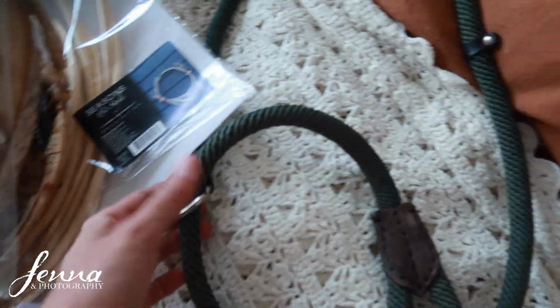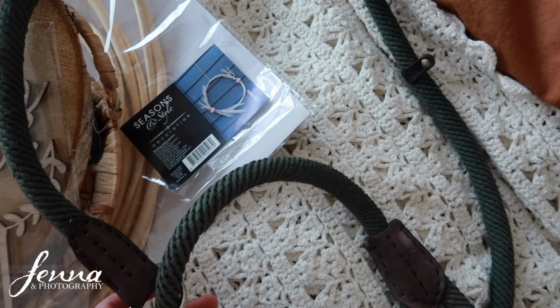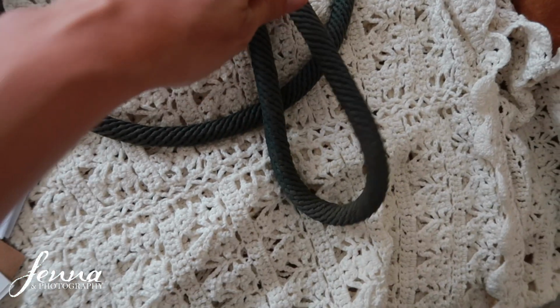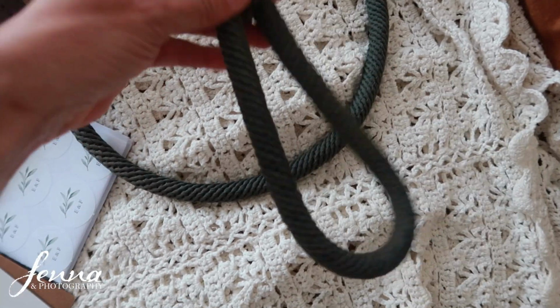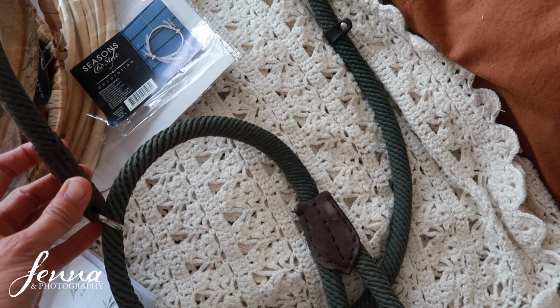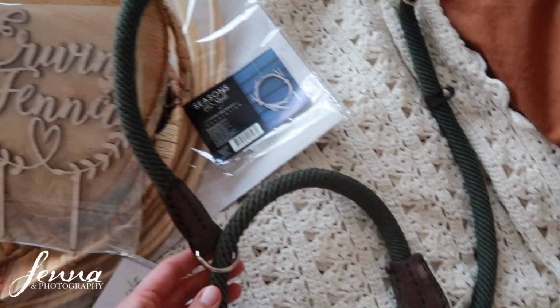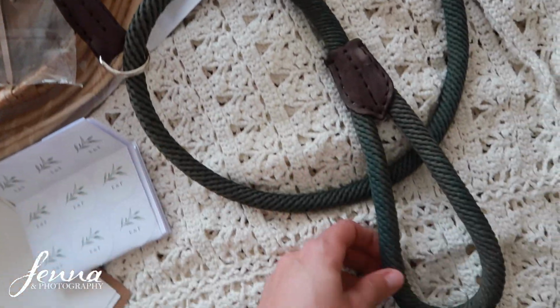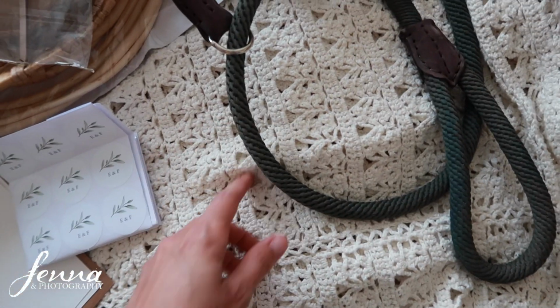I got a leash for the dog, something completely different, and it's already a little bit dirty because we used it during a photo session, but I have to wash it. I like this color green, and it's a short leash, so if she's in the photo session, which she will be in some photos at least, she'll be at the wedding. So we have this leash for her.